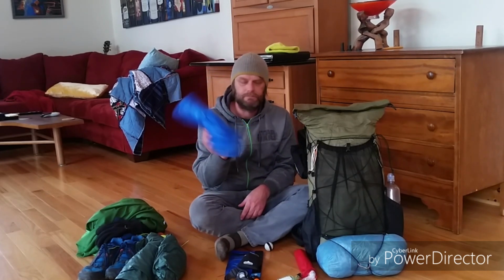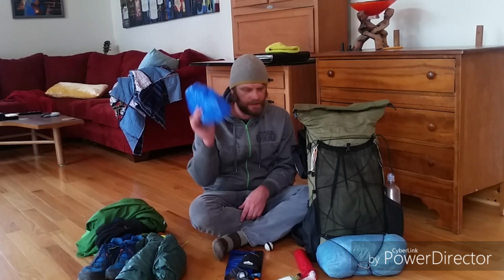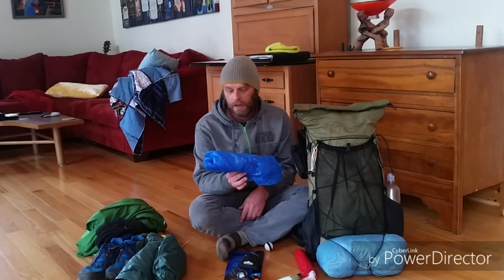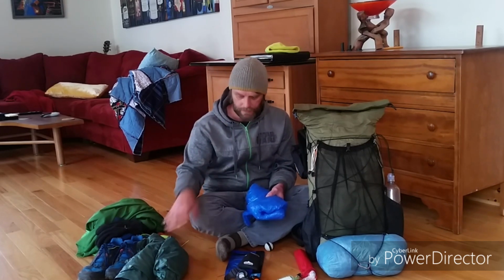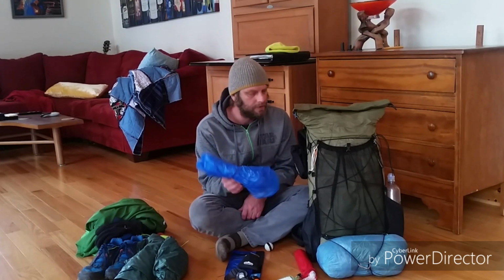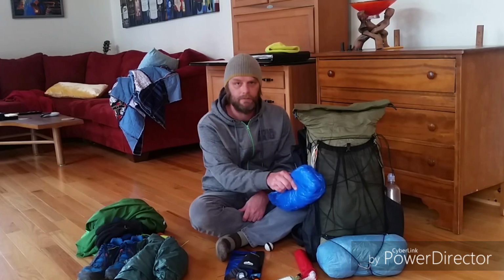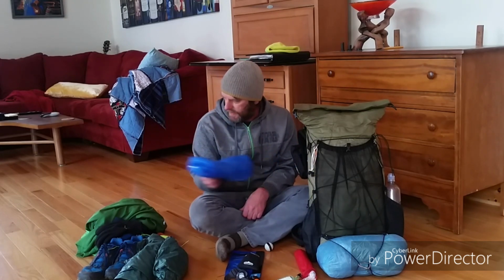Gas station poncho. I've had this for a couple of years now. It typically is my rain gear, as opposed to the Frogg Toggs. Occasionally I put those on for warmth or just to keep my legs a little more dry if it's cooler. But this goes over me and my pack, and it's worked really well, even in the summertime.